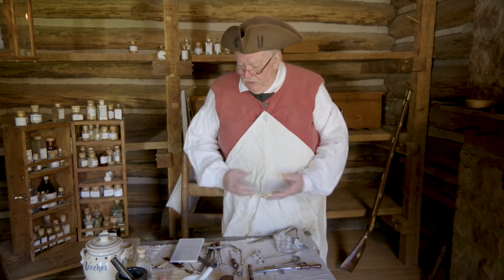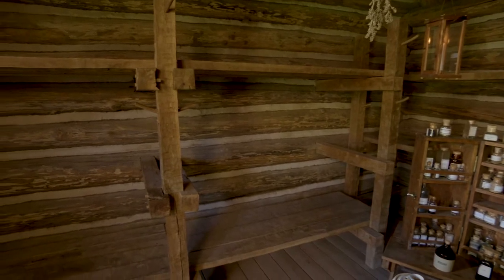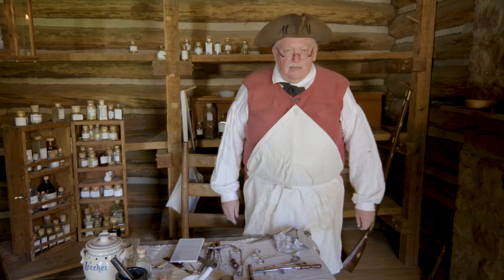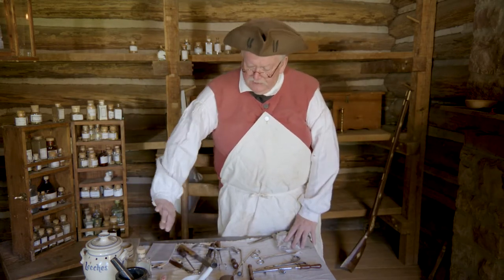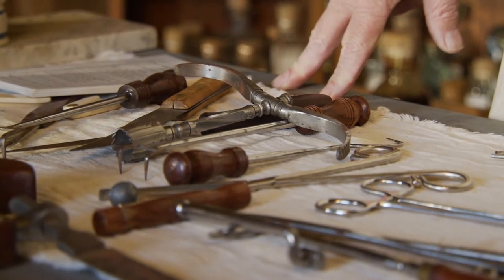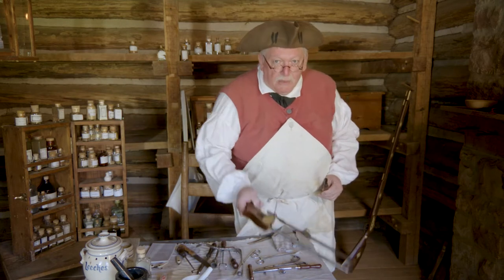So when I get here, this is my operating room. The major lets me have this building for my operating room. It's equipped with bunks. This would have been a barracks for 12 soldiers. So you see enough bunks here right now for 12 soldiers or 12 patients. This is the surgical table. Everything that's on this table, with the exception of the stuff on that side, is the stuff that would be used for surgery. Everything from scalpels to the bone saw.